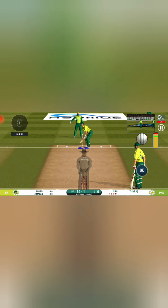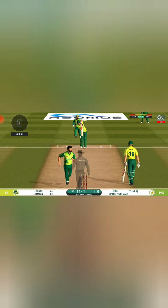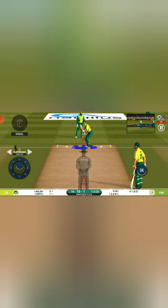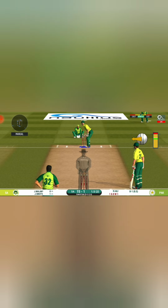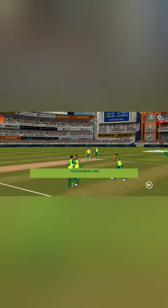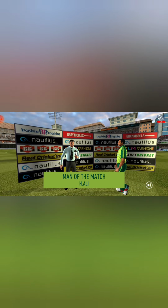Batsman getting ready to face his first ball. Strokes it into the gap for a single. Looks like there will be a lot of slow balls coming. That is a superb shot of a pretty good ball. And that's it. A brilliant performance from the bowlers. They bowled good lines all day. In the end, let's congratulate our man of the match and catch.